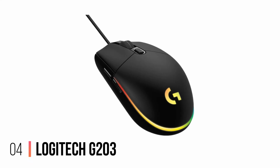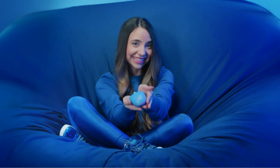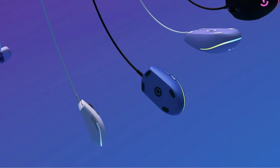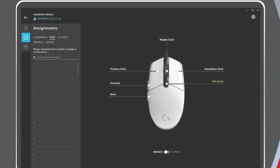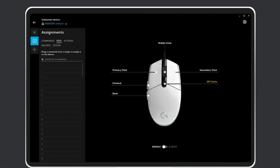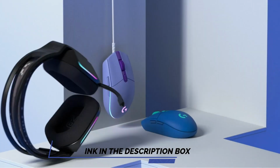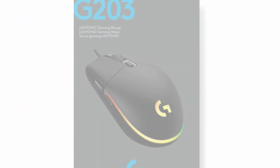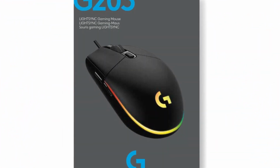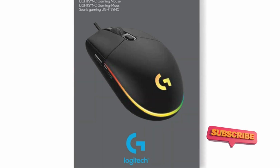Number 4. Logitech G203. Basic doesn't mean bad. In this case, the Logitech G203 is quite good. The mouse offers a similar design and functionality to the Logitech G305. Still, this model is wired and offers RGB light sync support, allowing you to customize and sync the RGB lighting with your gameplay. You also get a classic 6-button layout, a spring button tensioning system, and a sensitivity of up to 8,000 dpi. The mouse has 4 color options to match your setup and is compatible with Windows and Mac.